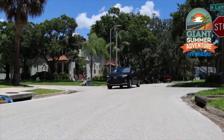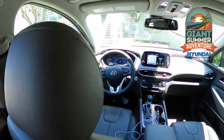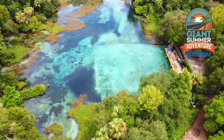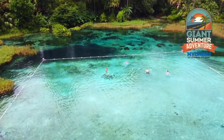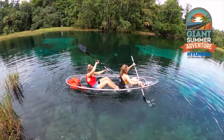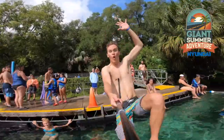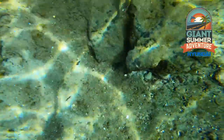Okay, we have just got to Rainbow Springs State Park in our brand new 2020 Hyundai Santa Fe. Awesome car, awesome ride. And did you know that this state park is the 4th largest spring in the state of Florida? The crystal clear water remains a cool 72 degrees year round, which is perfect for kayaking, canoeing, or floating. Don't forget the snorkel. You can see so much aquatic wildlife in this crystal clear water.